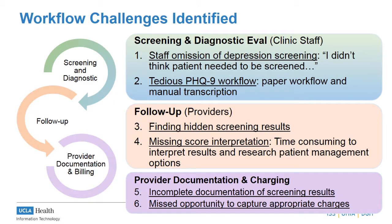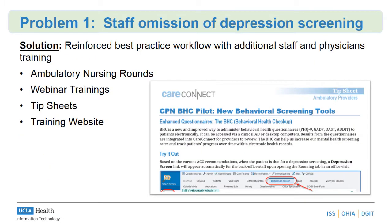Once again, these are the 6 major obstacles that we've identified, and in the next few slides, I'll demonstrate how we've addressed each item. The first issue in the back office is that the staff frequently omits depression screening upon rooming, citing that they don't have time or that the patient does not have any mental health related complaints. As we've heard in our patient's story at the beginning, universal screening for all patients is important, even for patients who present with the most seemingly unrelated problems.